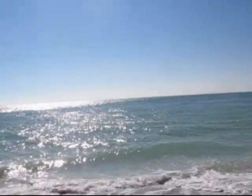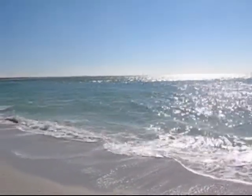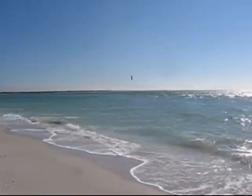Isn't really a great swimming beach. The tides are really strong out here. But any day on the beach is a good day, right?